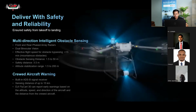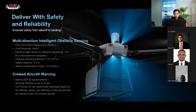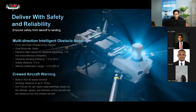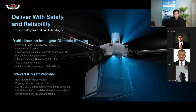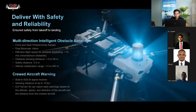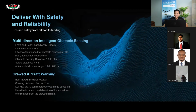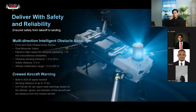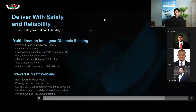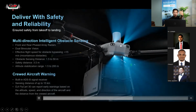It will have an obstacle avoidance radar, and as you see, we have multi-directional obstacle sensing. We already know the front and rear phased array radar. It's not just at the front; it also has one on the rear side, and we also added binocular vision for accuracy reasons. Okay, so for the obstacle sensing distance, this is very interesting, because we already know all equipment has limitations, and mostly until now the obstacle sensing distance is not very far.